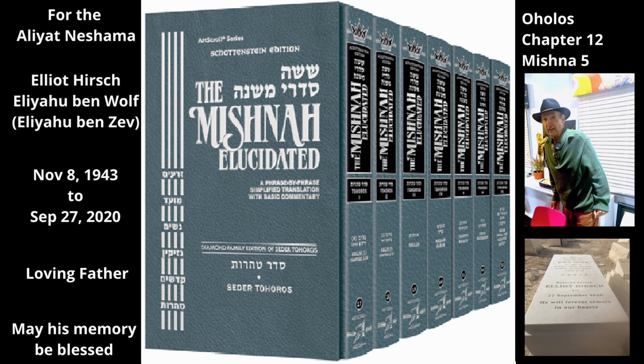If the upper beams correspond to the spaces between the lower beams, that is, each upper beam is not above a lower beam, but above the space between two adjacent lower beams, and there is tuma underneath any one of the beams, whether an upper or a lower beam, a utensil beneath any of the beams becomes tame, because all the beams together are viewed as one continuous ohel without any gaps. The tuma spreads throughout the space beneath all the beams, making any utensils there tame.